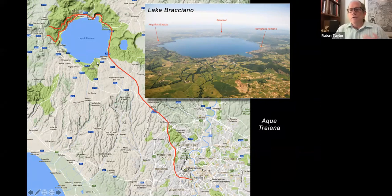And it's usually limestone karst where you get the best aqueduct sources. But as it happens, there are excellent sources up around this crater lake, Lago di Bracciano, as it's called. And these are the sources we're going to be focusing on today, the sources of the Aqua Traiana, that is the aqueduct of the Emperor Trajan, who reigned from the year 98 to 117 CE.